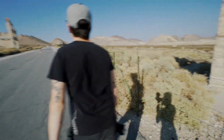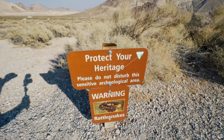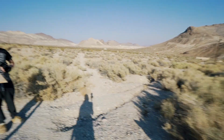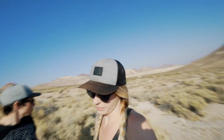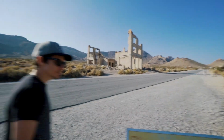Okay. Hey. I really want to see a rattlesnake. It's getting cold out, so they're pretty slow right now, but they should still be out here. Overbury Building and Bishop Jewelry Store. Oh, this one. John's Cook and Company Bank. Yeah, that was the bank.